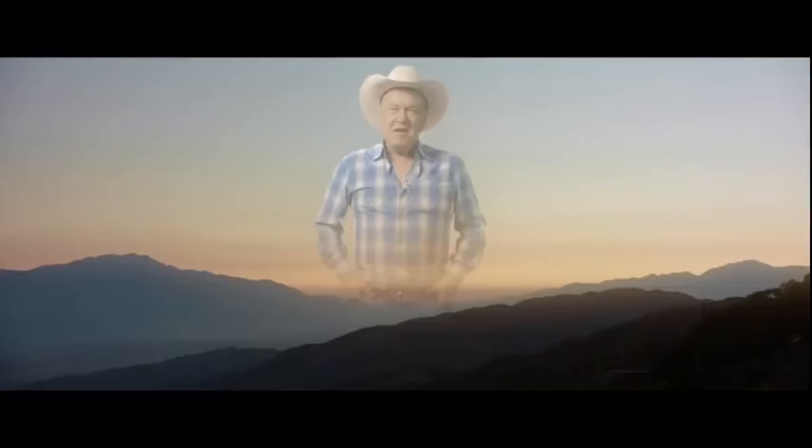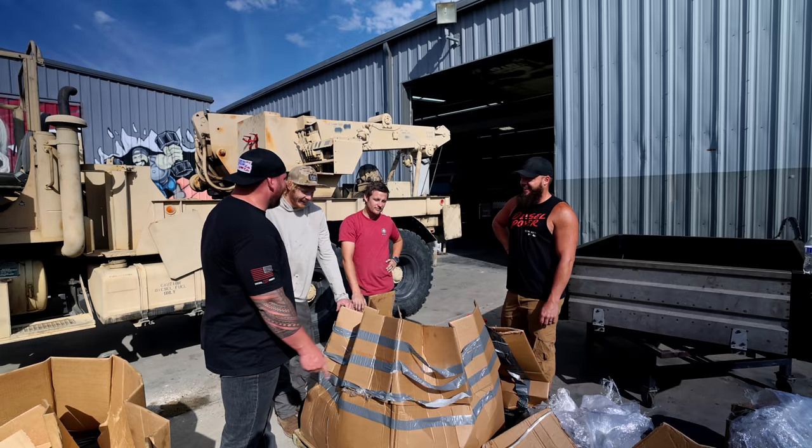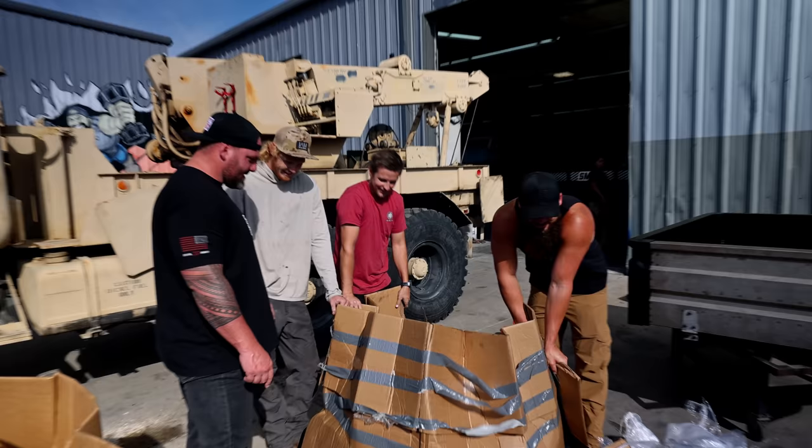What's the weight rating on those? Oh, like a couple of hundred pounds. That's how you got the keys? 84087. Yeah, what's your zip code? I'll see if I can lift you.